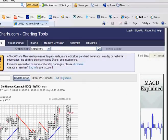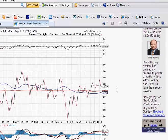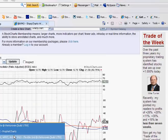Let's go take a look at the McClellan oscillator. All right, so NYSE McClellan. We didn't move that much. We're still very neutral. We're not overbought, not oversold. We can go either way here.